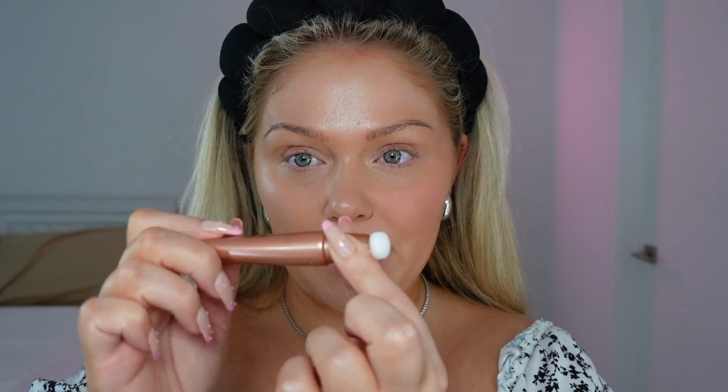Obviously, this is very, very similar to Charlotte Tilbury. I think that's what they were going for, and I love the Charlotte Tilbury blushes that are like this. So same kind of applicator, you twist it, and then we'll squeeze it out. There we go. All right, let's go on the cheek. That's a lot of product. Probably didn't need that much. Okay, it's fine. We will blend and see.